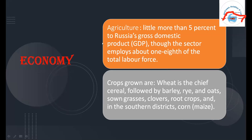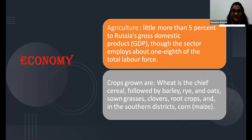Now we take a look at the economy of Russia. It's the strongest economy in the world, and it controls all the oil production, agriculture sector, and various other sectors. The agriculture sector comprises 5% of Russia's gross domestic product.